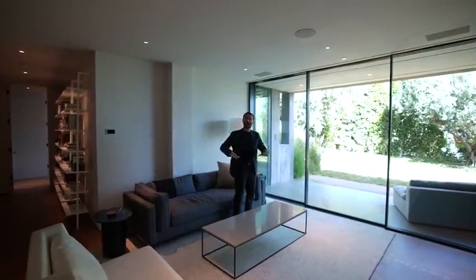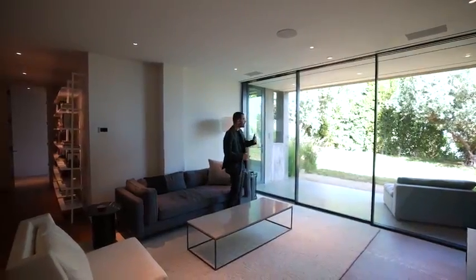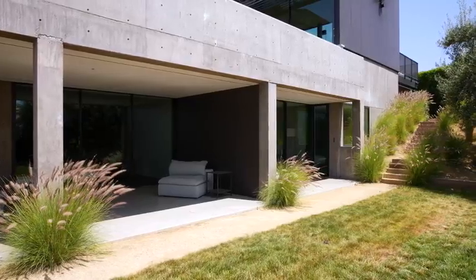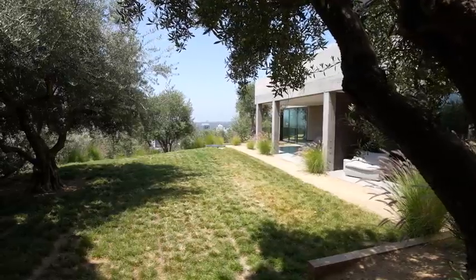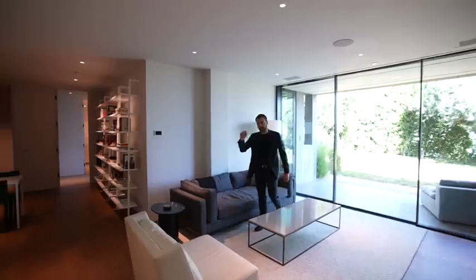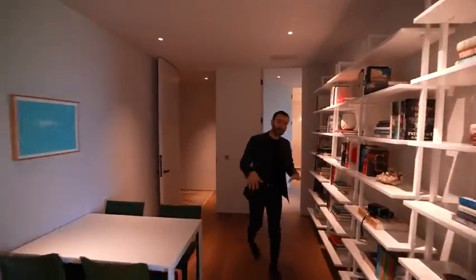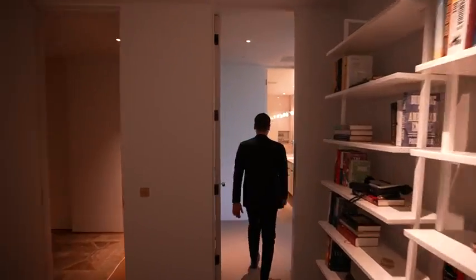Even though we're on the basement level or the lower level, we have floor-to-ceiling glass doors, again, stacking on one side, opening up to these really nice covered patio spaces on the lower level. I mean, we got so much more to see. We'll check out the grounds in a bit from the other room. Let's continue. Right around the corner, we have the bedroom for this guest suite.